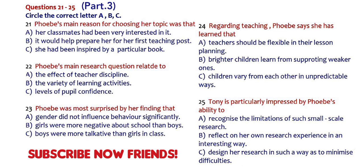Now it turns to part three. Part three. You will hear a woman called Phoebe, who is training to be a teacher, talking to her tutor called Tony about research she has done in a school. First, you have some time to look at questions 21 to 25. Now listen and answer questions 21 to 25.